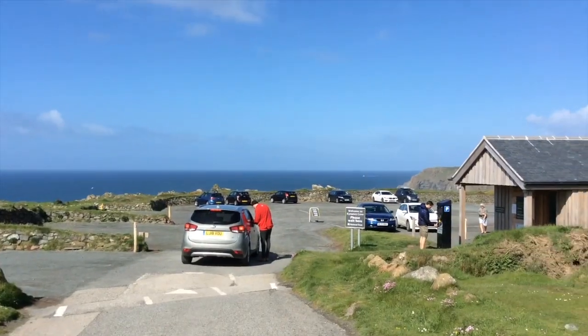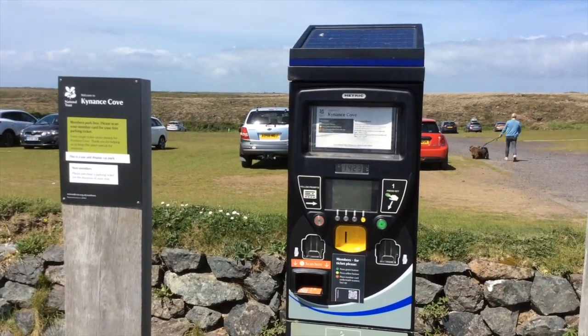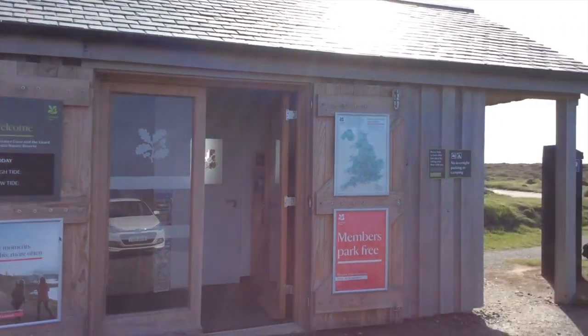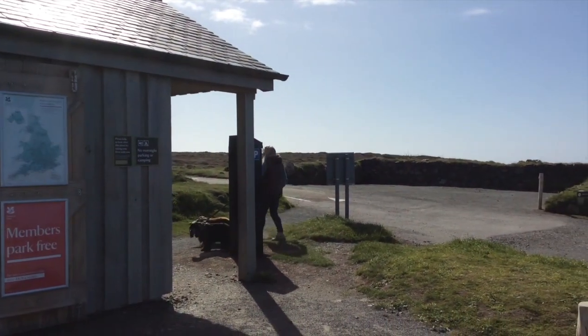This is the National Trust car park at Kynance Cove. It's £4 to park all day, or it's free for National Trust members. Leave the car park by the road on which you arrived.